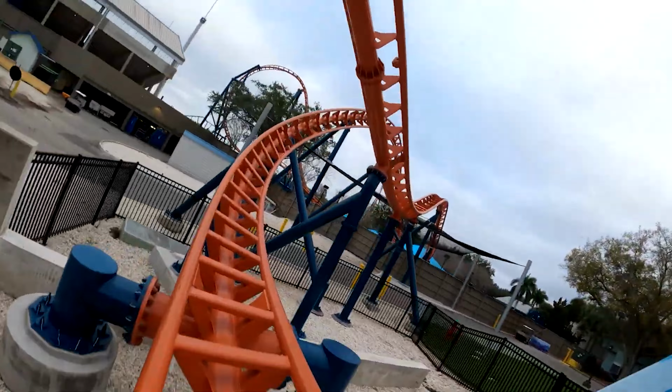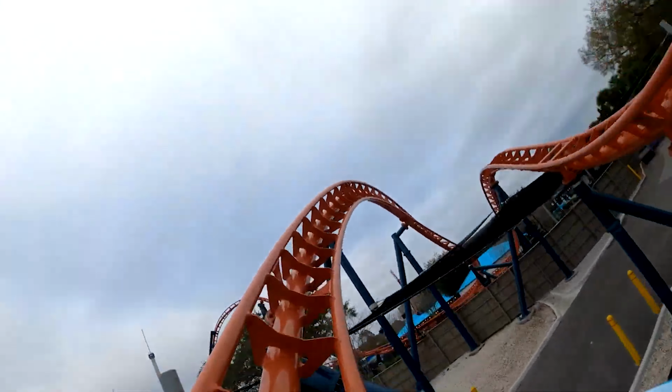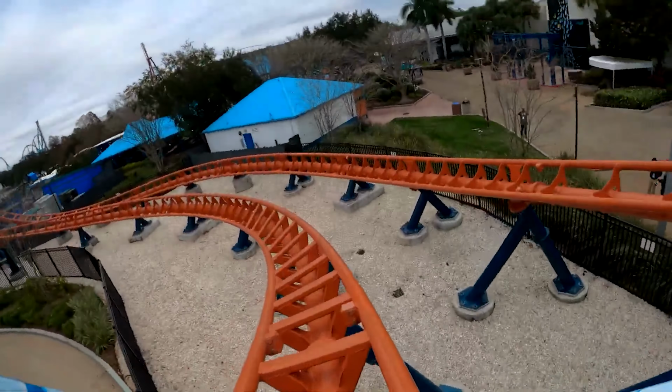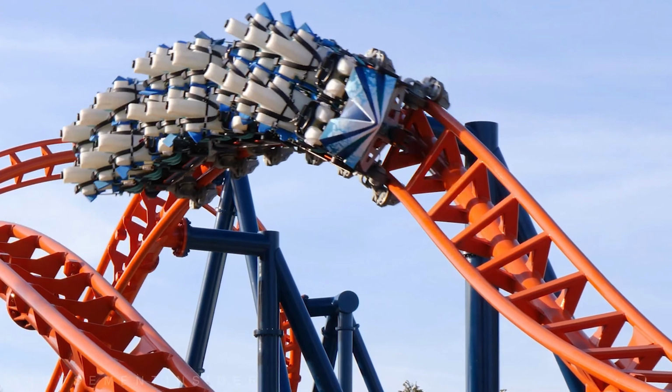After this, you enter your wave turn, which, to be completely honest, was probably the most underwhelming element on the ride, but personally, I expected this. So I'm not disappointed by any means. But know that out of all the elements on this ride, this one doesn't do much.